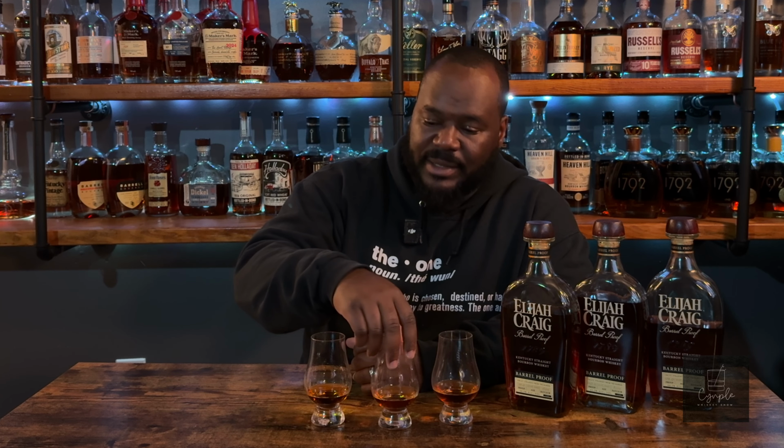B is the weakest link. So we have A and we have C left. A, again, was the first sip, legitimately the first sip of the night. So smooth nose. All three of these have decent noses. I like this one though, really smooth.